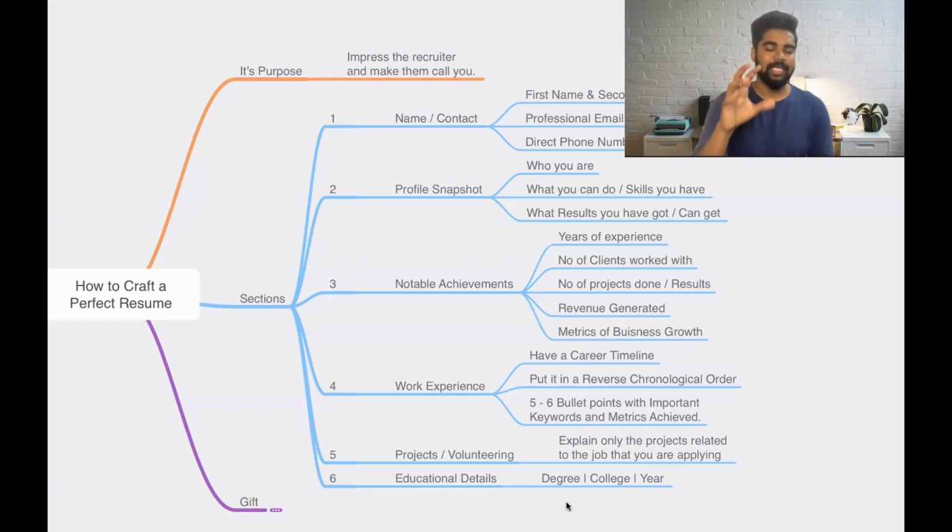If you have these in mind and you work on your resume, then your profile will be very neat, good, and focused on the job that you're looking out for. Then you're going to get the right things happening, that is, getting more interview calls.